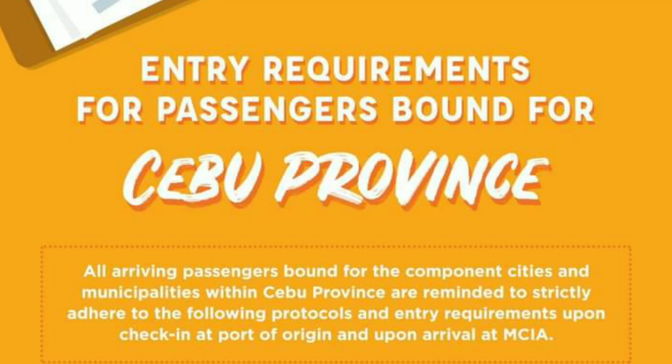So entry requirements for passengers bound for Cebu Province. All arriving passengers bound for the component cities and municipalities within Cebu Province are reminded to strictly adhere to the following protocols and entry requirements upon check-in at port of origin and upon arrival at MCIA.